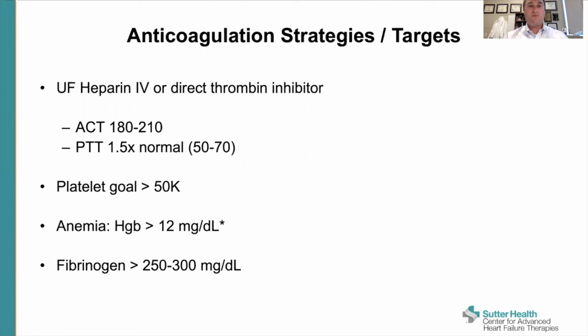So you want to minimize the risk of thrombosis by anticoagulating and maximize the protection against bleeding by keeping platelets up. Also, you want to make sure that you have adequate hemoglobin. This resource said hemoglobin of 12, but in reality, probably not quite so high. But you want to have enough hemoglobin in order to carry oxygen to tissues to prevent ischemia. We typically target a hematocrit of 25 or above.